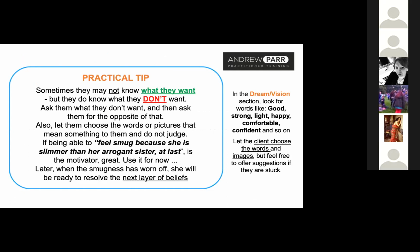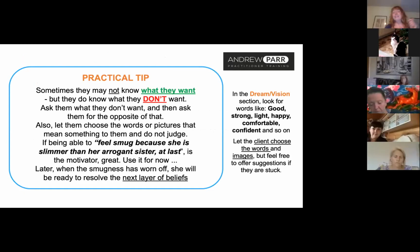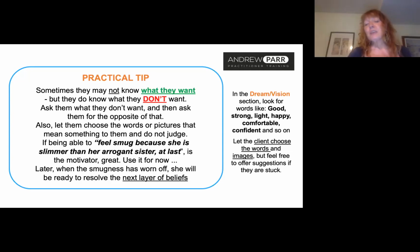And there's an example here that you might want to use, just a small thing to get them started on the way to where they want to go. So in this case, I want to feel smug because the arrogant sister is there. So she wants to feel like she's slimmer than her, and that's going to be a motivator for them. That might be quite a surface way of dealing with it, but it might lead to getting down to the next layer of beliefs. So that can be quite a good way to go.